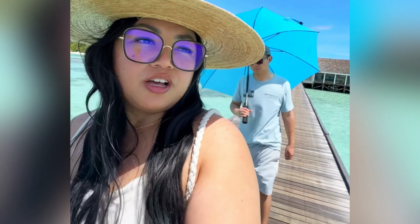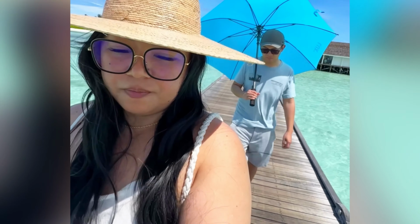There's over 190 villas here, and there's only 10 of this room type. It's brand new, so hopefully it lives up to the hype, and I'll show you guys a room tour as soon as we get there.